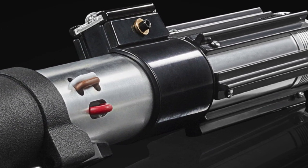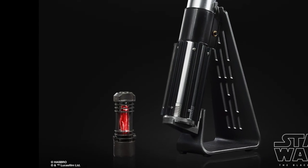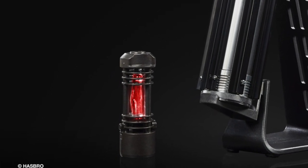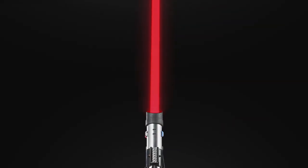So that's going to be the difference between the one that I have. I've got the older Force Effects Darth Vader lightsaber, and the blade does not come out, and I cannot remove a crystal. So those are the two big major differences here. Wow. I wonder if you can put a different crystal in and have it change color.